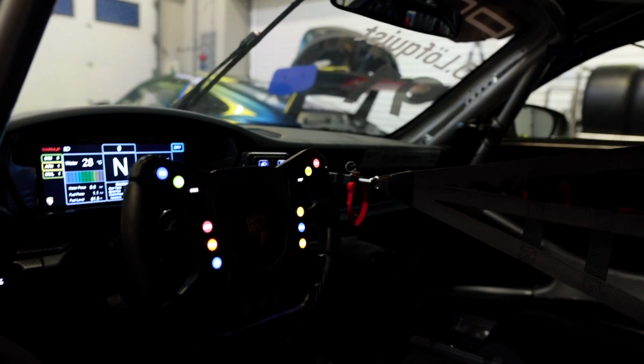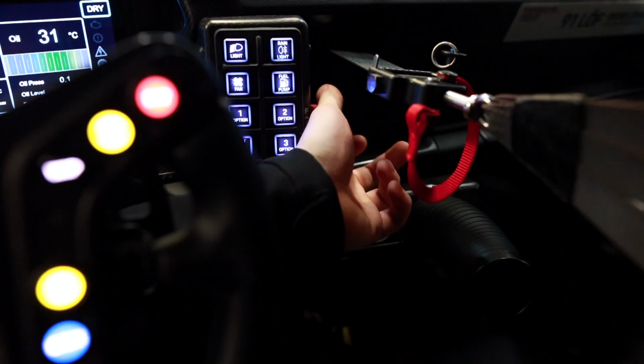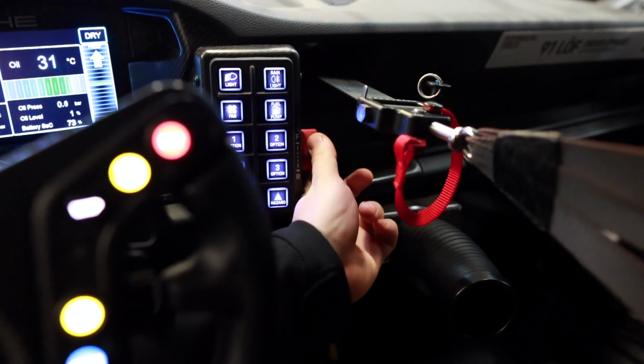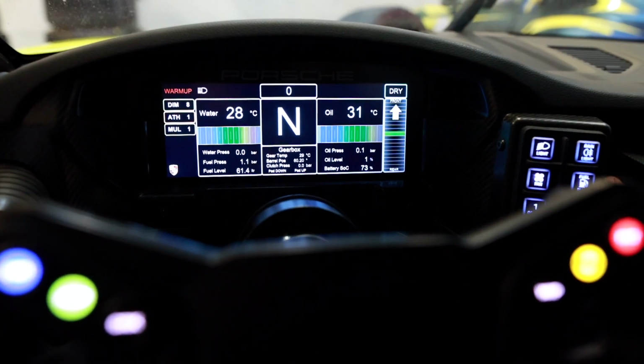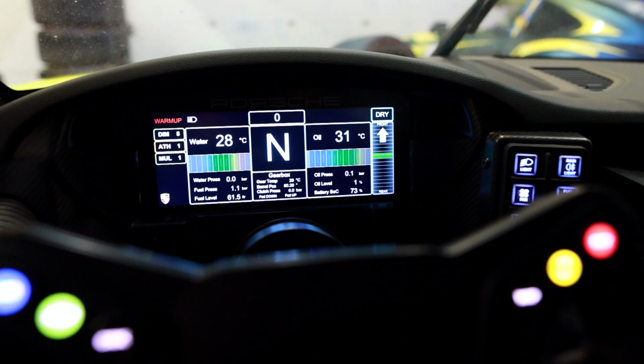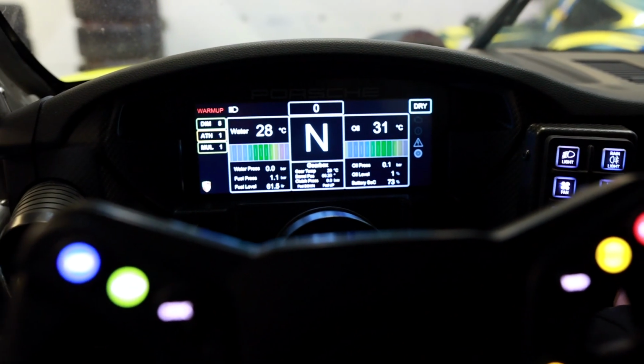Where was it possible to adjust the brake? It's here on this side. There's a wheel. Yeah. So you can see you adjust more brake balance to the front every turn, and as I said before, the drivers do it while driving basically. Okay.